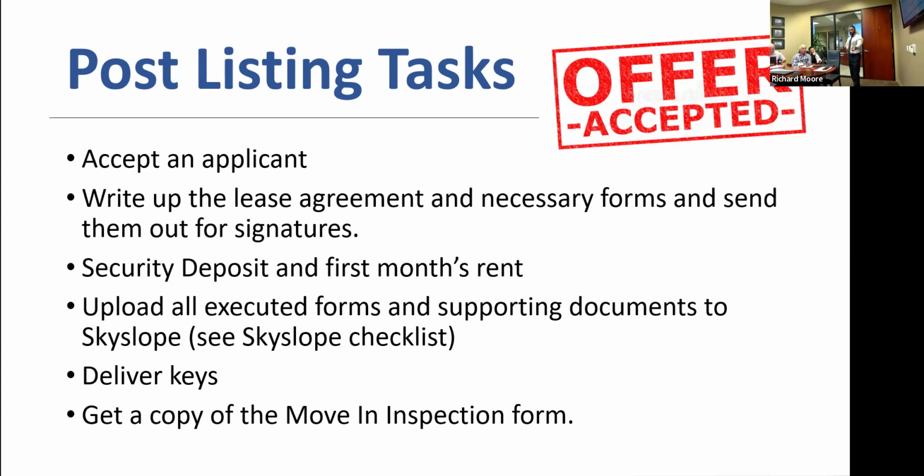So let's say there's a tear in the carpet in the master bedroom. It was already there when we got here, okay. They sign it and send it over to the landlord. The landlord signs it and agrees to it. Okay, now I know, so when you move out, I won't charge you for that because it was already there.